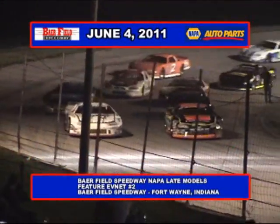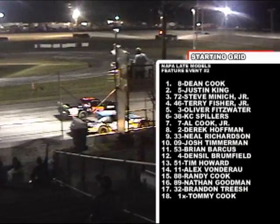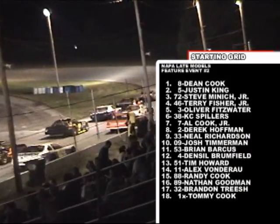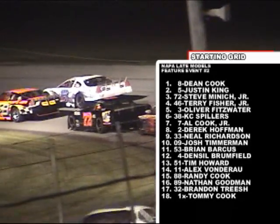Feature number 2 for the night here for the Baer Speedway NAPA late models. Dean Cook, Justin King, Steve Minnick Jr., Terry Fisher Jr. going to hop in the car now for Chad Richardson. Fisher going to start on the outside of row number 2.